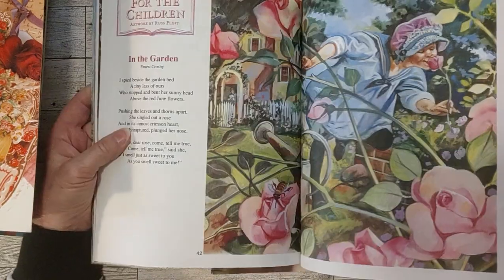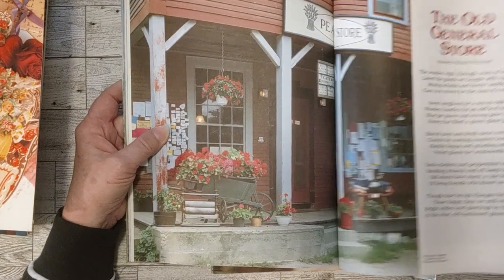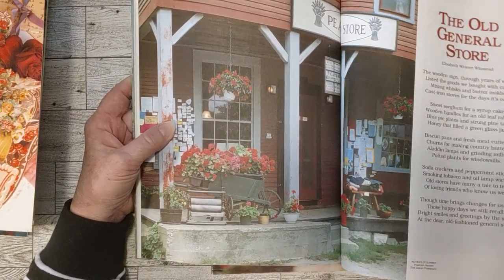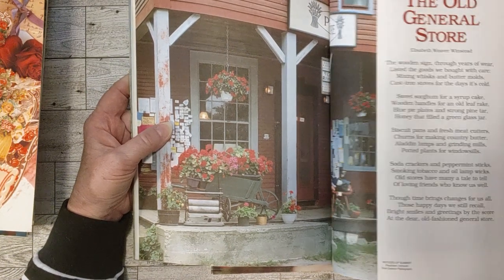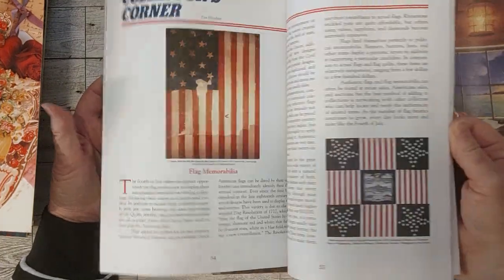Oh, look at that swing. That's cool. Oh, look at this. Look at those colors. I'm going to say that a lot. Oh, look at this. Oh, there's another wheelbarrow. So cute. I love those wooden wheelbarrows. Very cute. Love that. Love geraniums too.